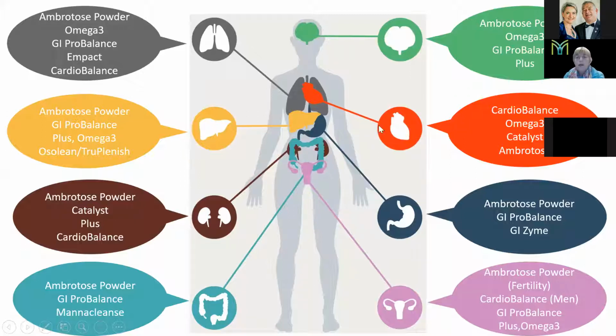When we look at the heart, this red one here is the heart. We obviously always think about cardio balance just because of its name, but very importantly, we need to do omega-3, we need to do catalyst, and we need to do amyloidose. And as you can see, there are 3 products there that are already in the core 6. What we're adding is cardio balance to that.